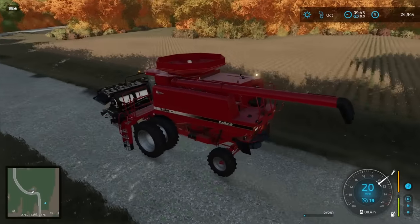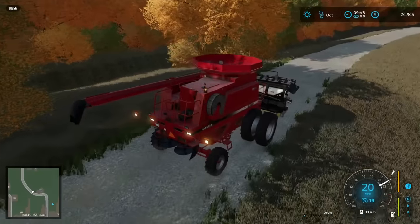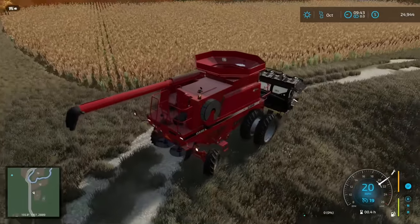So this is one of our fields right here. This is the type of stuff that you can expect from this map. Beautifully terrained. There's not really a whole lot more to say. And so this is the field we're harvesting right here. This one right here, guys and girls.